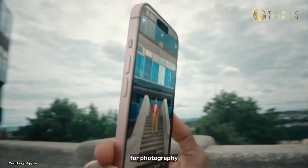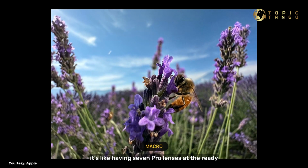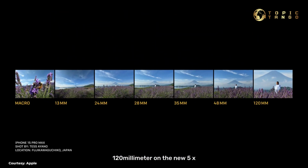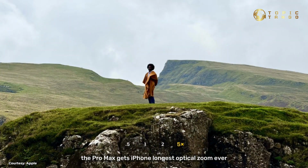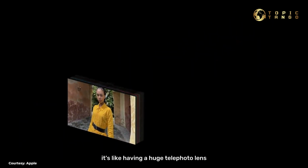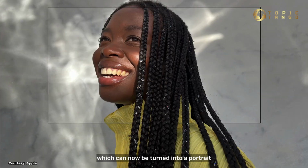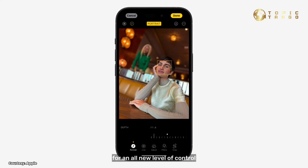For photography, the new Pro camera system pushes the limits of what you can capture with a smartphone. It's like having 7 Pro lenses at the ready, ranging from 13mm focal length on the ultra-wide camera to 120mm on the new 5x telephoto camera on iPhone 15 Pro Max. The Pro Max gets iPhone's longest optical zoom ever, using a first-of-its-kind tetraprism design. It's like having a huge telephoto lens, and the more advanced 48-megapixel main camera brings super high-resolution photos, which can now be turned into a portrait after you've shot, with an adjustable focus point for an all-new level of control.